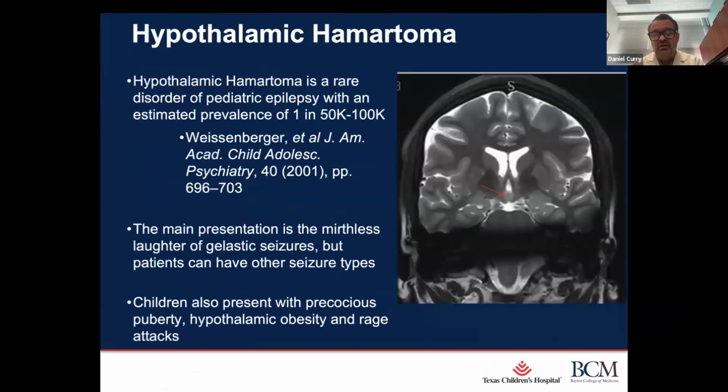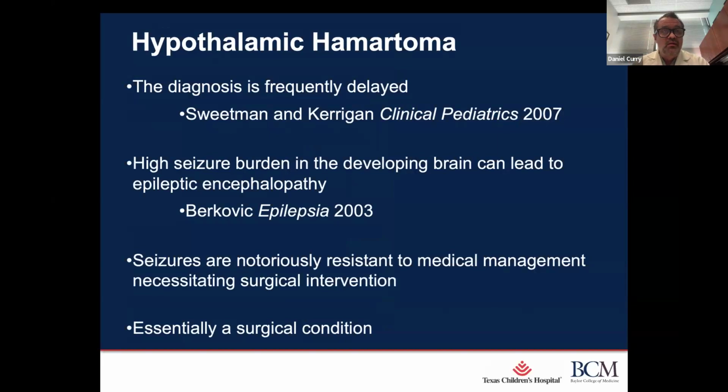risks are. Generally, hypothalamic hamartoma is a rest of cells sitting near the hypothalamus, histologically normal, but in the wrong place, that create seizures of a very particular and peculiar variety, the gelastic seizures. They also have a high tendency to progress into epileptic encephalopathy in children. They also have some precocious puberty and occasionally some rage attacks and other psychological aspects of it. The diagnosis is frequently delayed because nobody thinks laughter is a problem, and the high seizure burden is really an issue. They are notoriously resistant to medicine, so this is essentially a surgical problem.